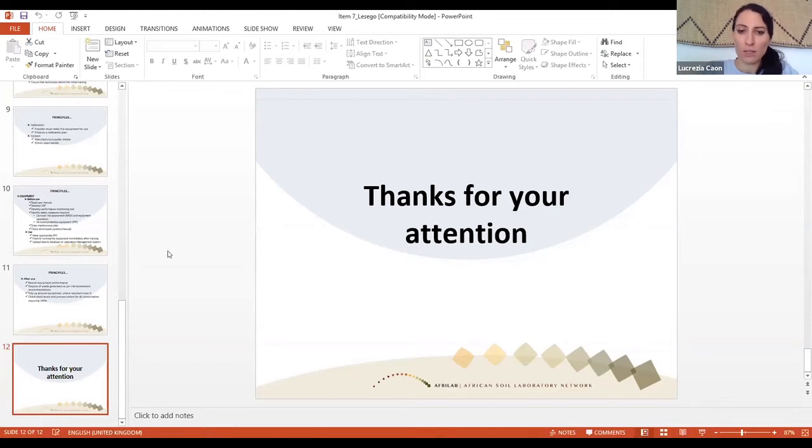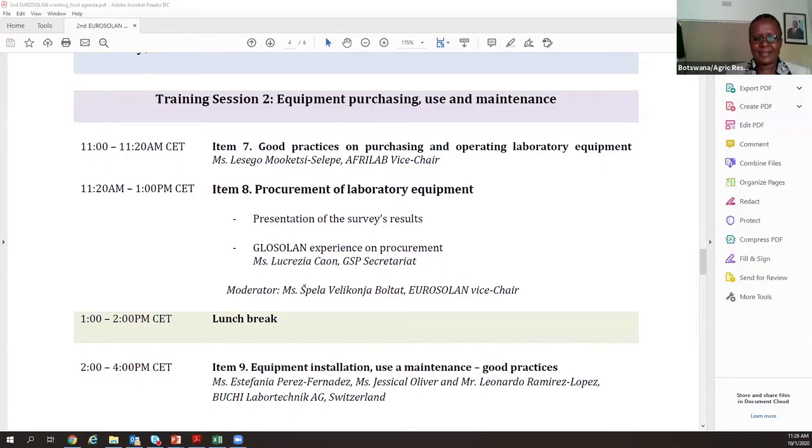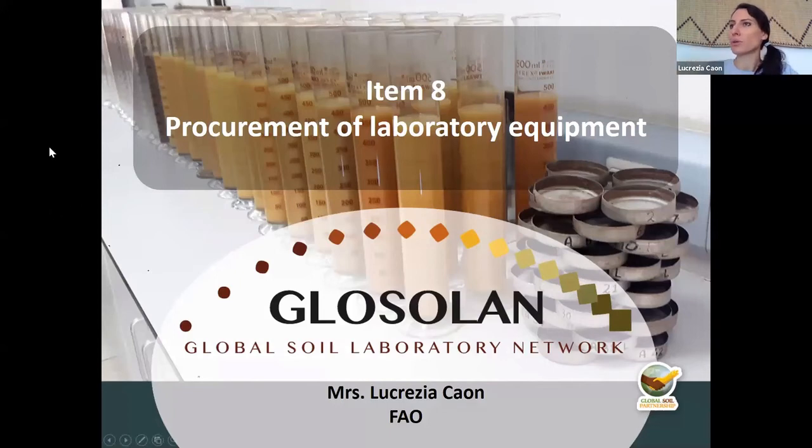Let me quickly switch the screen. Okay. So all of you answered a questionnaire on procurement, or at least the majority of you, we received 56 replies. So I integrated your answers in my presentation on how to do a procurement, or what would be a right procedure to do it, at least according to FAO. Okay, so let me play it.